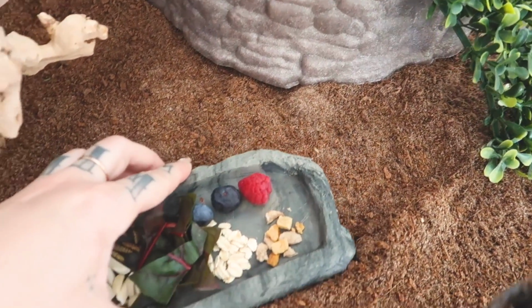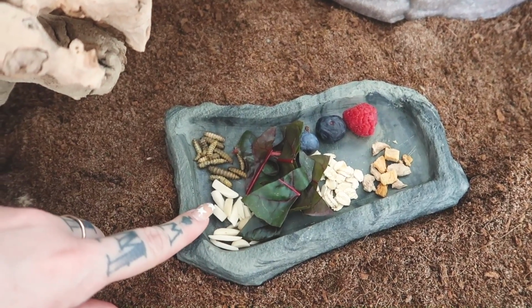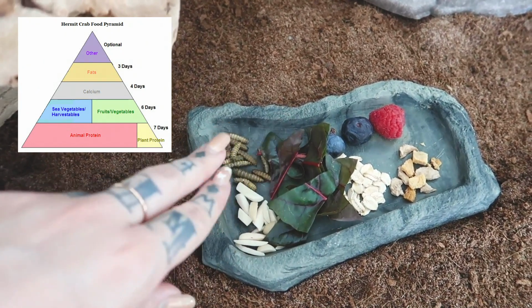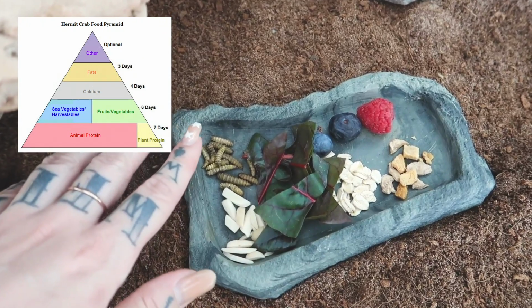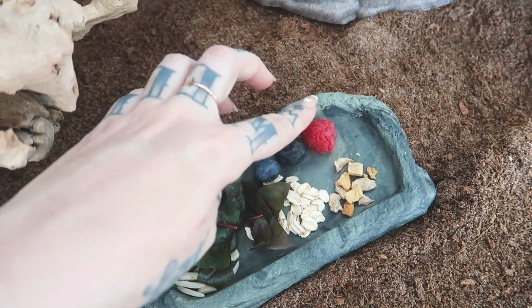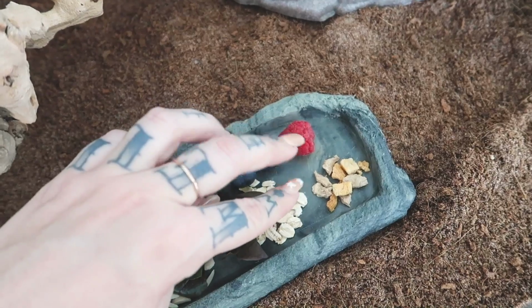Here's some food. I wanted this to be easy enough for them to get in and out of. This is some nuts right here, which this is almonds, I believe. I have the food safe list up, so all of this is on there. Nutri-Grubs that are dried. This is some chard that I actually grew in my garden. Organic blueberries, organic raspberry. This is freeze-dried salmon and a little bit of oats.